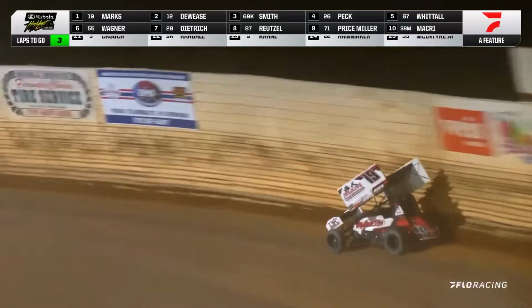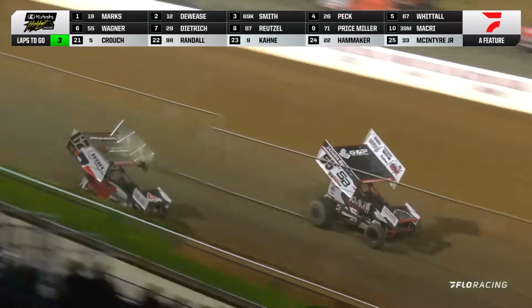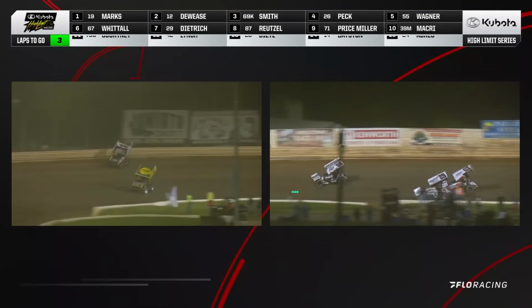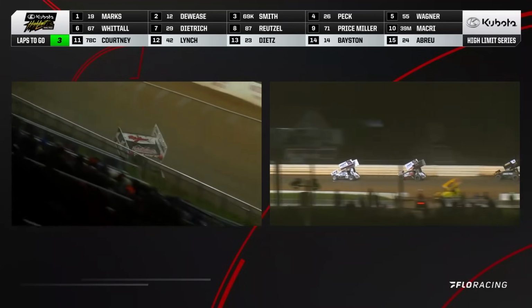What does Lance Dewease do with these slower cars? Is Randall up high, and he'll also try to get by Brenham Crouch. He needs to get by the 5 car to try to close in on Brent Marks, but this time by, they're going to see the twin sticks in the air. 2 laps to go. Lance Dewease trying to make something happen here late in the going.